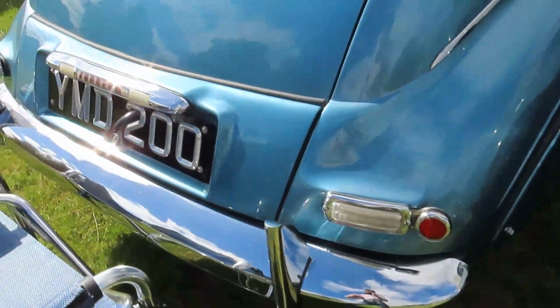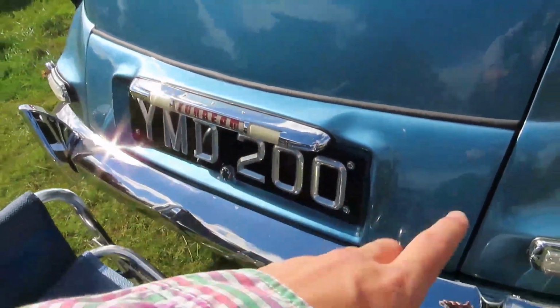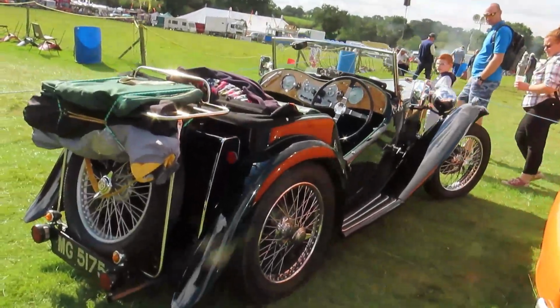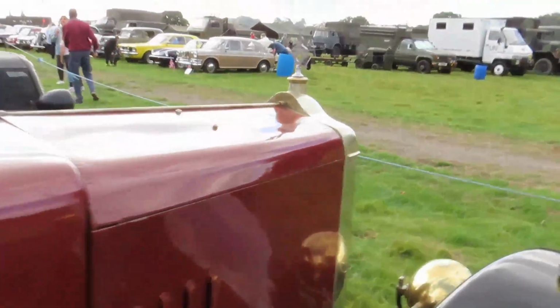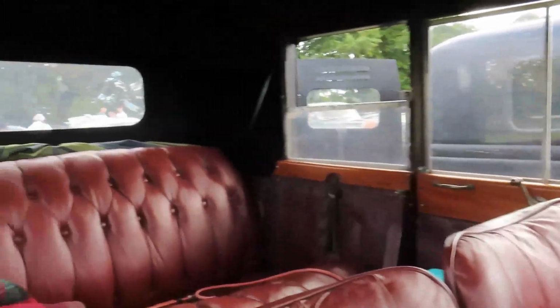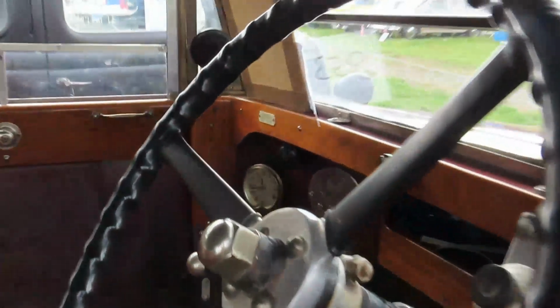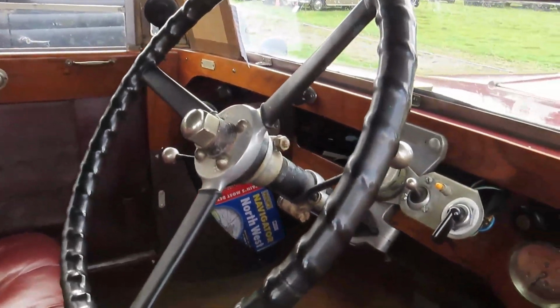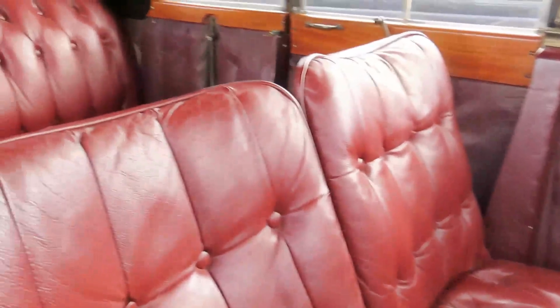Do really like this Sunbeam Talbot 90. Nice little Sunbeam thing, chrome thing above the period correct registration. And then we've got the very nice MG. Just come back to have a look at this Standard again, and what an interior it has. You can see the lovely handles to wind down the windows there. Just lovely, lovely car this is. All the offset dials, a lovely little clock over there. This car is gorgeous. What a plush interior that is.